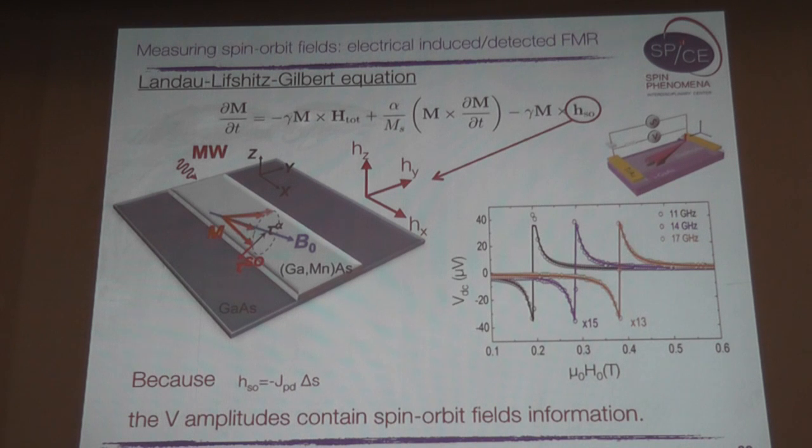But in this case, what you want to do is to run a current, essentially a microwave current, through your sample, and this internal field that you're generating is going to be the field that you are using to excite it. And by looking at the angular dependence of this amplitude and decomposing it between symmetric and anti-symmetric components of this resonance, you can tell the components of this field.